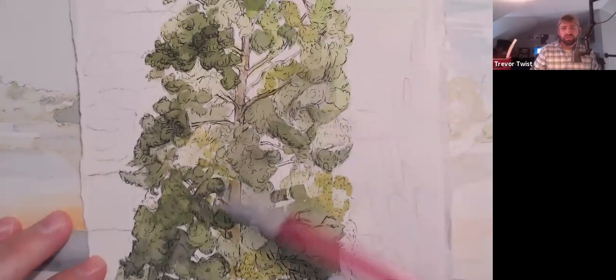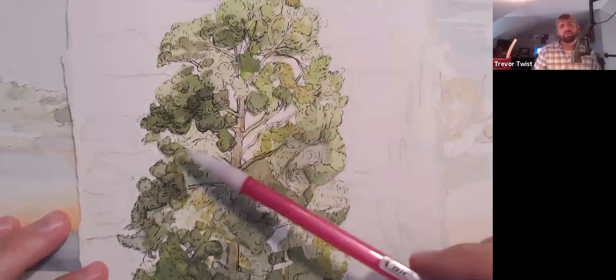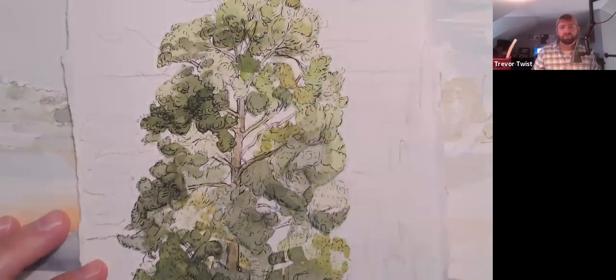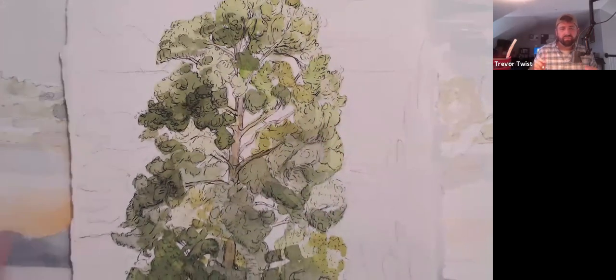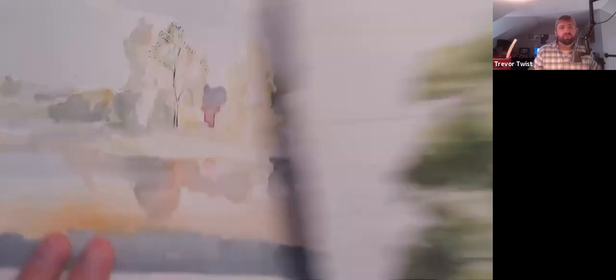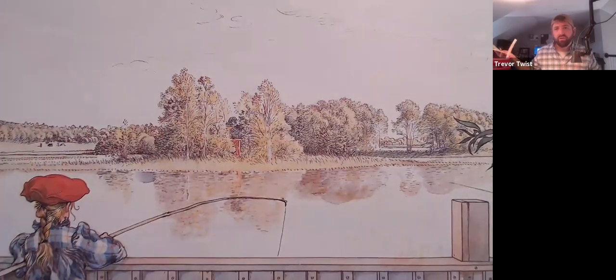I've never worked with this large gesture. See how it sweeps up and then wraps around. There's so much going on with this tree and its movement and its masses. Anyway, it was really wonderful. And I went through Larson here in a more calm scene.